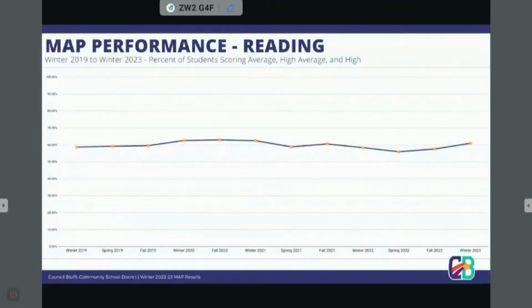Again, looking at the historical data over time, we are slightly up from when we first started testing in winter 2019. This is where we did see a little bit more of that leveling off and some declines after COVID, but we are rebounding and seeing those data points at the end of this trending in the right direction. So we're feeling very positive and very optimistic about the work that we're doing, that it's making a difference. We're doing the right work for our students, and we're seeing the results of that.